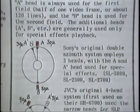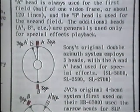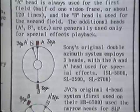Now in some of the Sony machines, especially their SL2500 and the Zenith model of the same machine, Sony actually used 3 heads. The 2 heads in red there, which are around the drum or the cylinder, are for recording and playback. The 3rd head, over to the left in the white, with the A with 1 strike, is actually the head that helps you achieve your special effects, like still frame and all that, without any kind of noise in the picture. Okay?